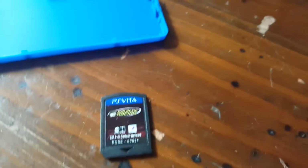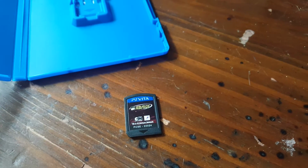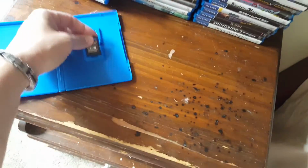Costs less than $10 at GameStop.com. The thing I hate about GameStop.com, everyone probably knows, is it's a crapshoot whether you're gonna get the case or not. But some of the games are so cheap that it's worth it. So back to the games.